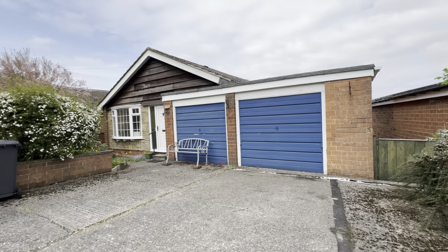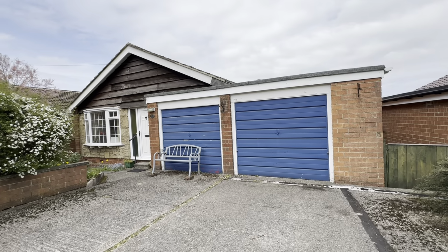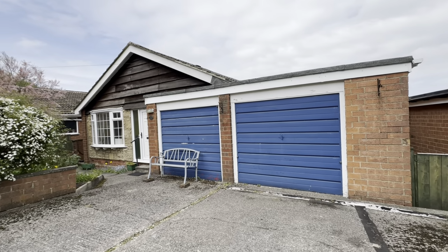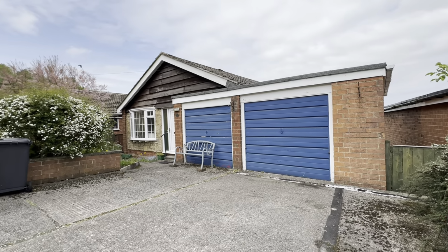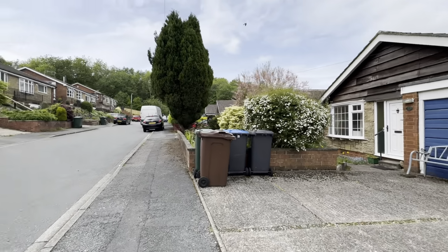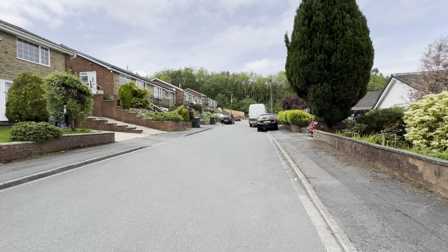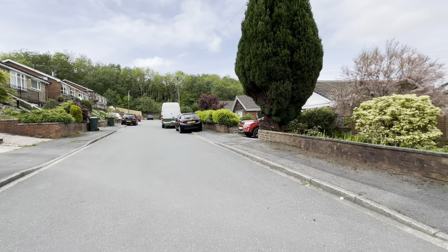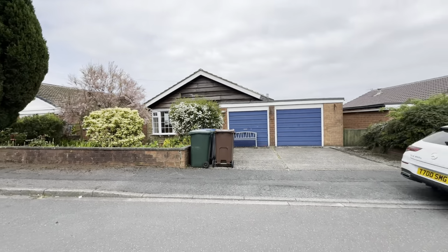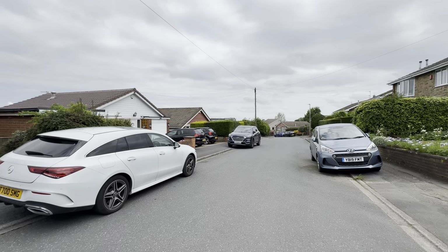Hi, so JI Estates are pleased to be bringing to the market number 10 Frensham Grove in Horton Bank. This is a split level detached property, very pleasantly situated within a popular locality. We're in a cul-de-sac position here, so very quiet position.